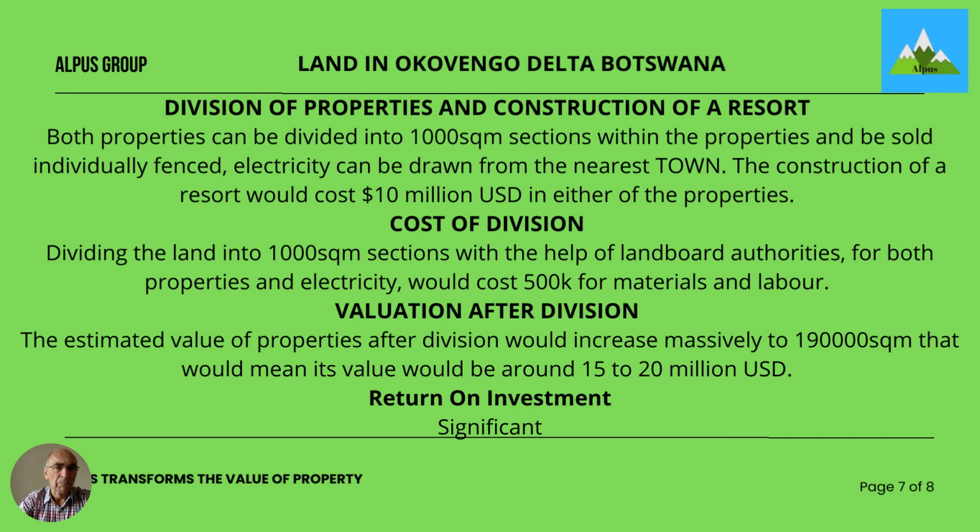So the properties are allocated into 1,000 square meter sections and could be sold individually and fenced and electricity provided. And the construction of the necessary buildings, obviously subject to the designs, would be nominally $10 million for either of the properties. Dividing into plots of 1,000 square meters would be acceptable to the local authorities, and the cost of doing that subdivision would be about $500,000 for materials and labour.